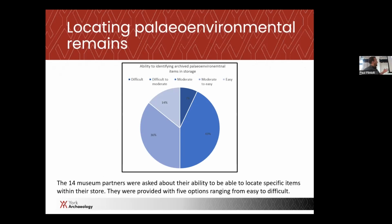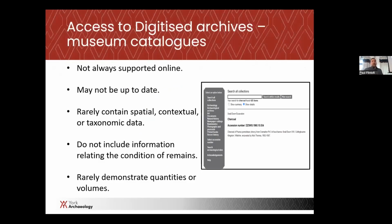And of the museum partners, being able to find the material was less than straightforward. And it seems to be putting off researchers from wanting to commit to archival research because materials are either difficult to find or just absent. Museum catalogues as well aren't really up to snuff for what environmental archaeology researchers require. They rarely contain spatial or taxonomic data or quantities, conditions. So I think we need to update how we database and communicate palaeoenvironmental data.